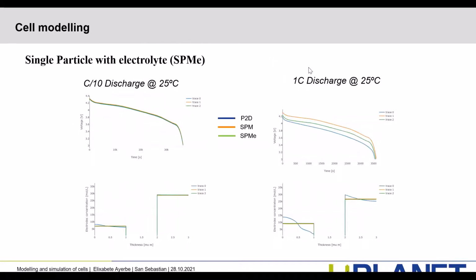However, if we perform the simulation at a higher C-rate, and depending on the thickness of the electrode, high C-rate can be 1C, we observe certain variation of the voltage profile. And this is mainly because at certain thickness of the electrodes, you might have certain limitations in the electrolyte. So in the single particle, we are not taking into account at all the electrolyte limitation, and in the single particle with electrolyte, we are taking it somehow, but it's a bit difficult to use this simplified version for certain applications.